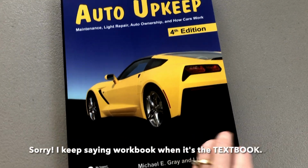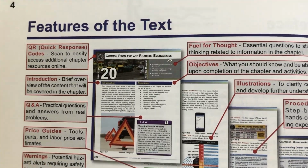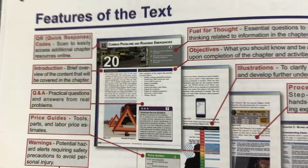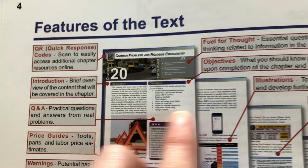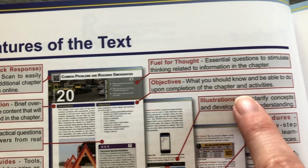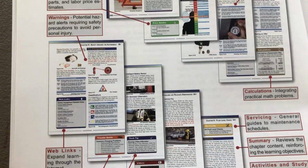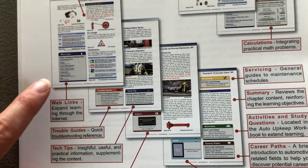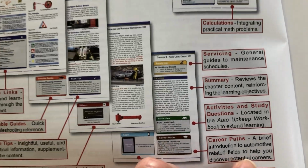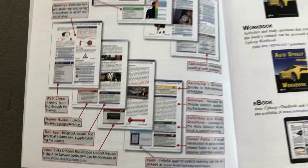All right, let's start by looking in the textbook here. The first thing that I want to make you aware of is all of the features of this text. They have put so much thought and effort into this textbook. There are QR codes to access different resources online. They've always got a little fuel for thought. They let the student know what the objectives are. They've got lots of illustrations, step-by-step procedures, warnings. I mean, there are just so many things here that they provided. There are web links for outside things that your student could search for if they want more information. There is stuff about career paths, different apps that might be helpful. So there is just a lot with this curriculum.